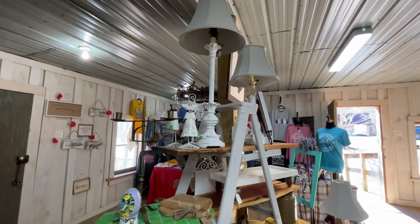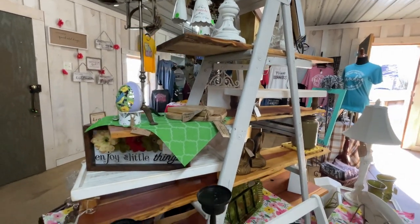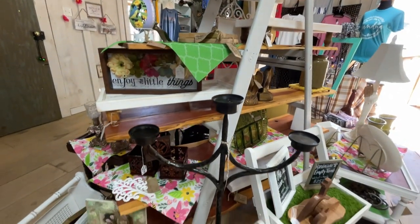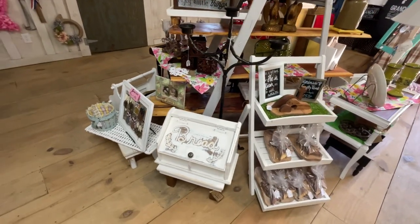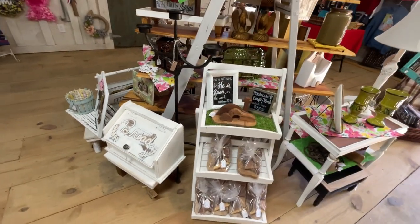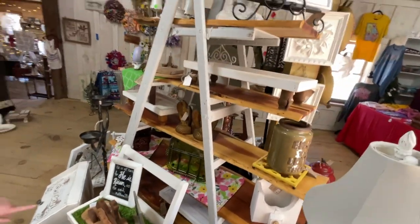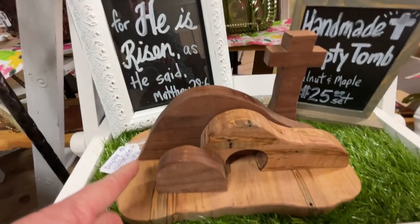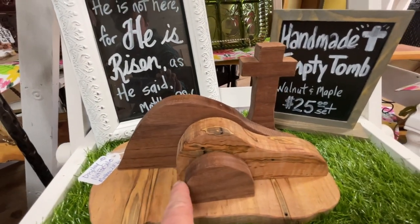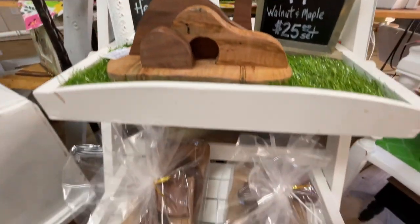Here in this section, this is one of my favorite redos. She will get potentially older or ready-to-throw-out items and just give them new life and love them in a whole different way. They are so beautiful. And then she has just some gorgeous pieces that she sits with and makes such a fun area. She made these little, he has risen, and this is the tomb, and it's a little puzzle that comes in these little kits already put together.